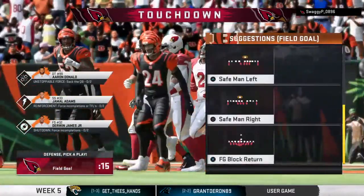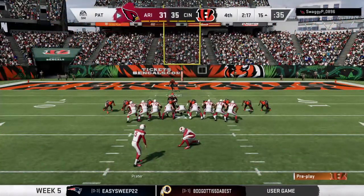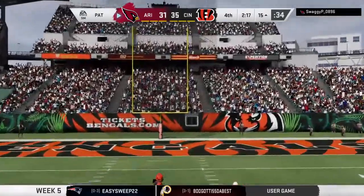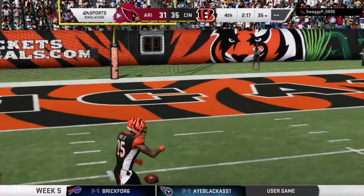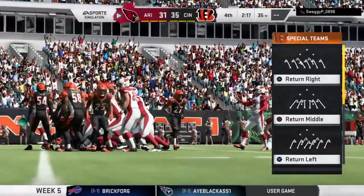A conversion, and he will get into the end zone. Touchdown, Arizona. Derrick Henry with his 3rd touchdown of the ball game, number 12 on the season, as they are now just an extra point away from making this a 3-point game. And it's no good. It has not been his day. That's the 2nd extra point he's missed so far.